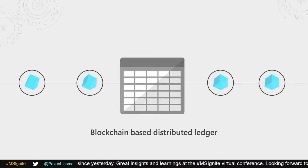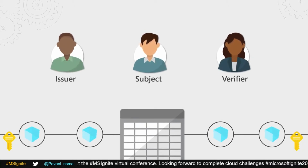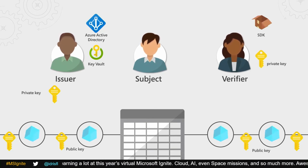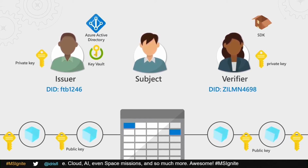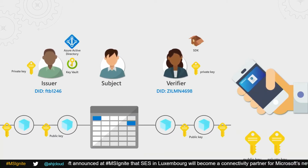Under the covers, we're using a blockchain-based distributed ledger with crypto keys as an intermediary. To participate in this process, in Microsoft's implementation, the issuer uses Azure AD with Azure Key Vault to register a key pair to the blockchain. The verifier does this using the Verifiable Credential SDK. During this process, each party gets a unique decentralized identifier, or DID, that gets written to the ledger along with their associated public key. The subject uses the Authenticator app to generate a crypto key pair stored on their device.